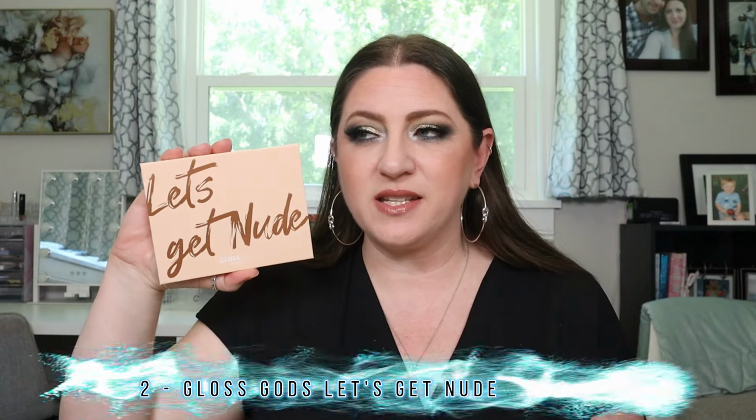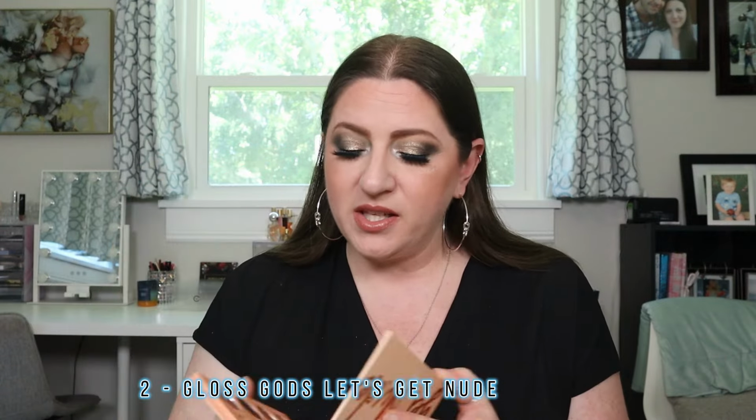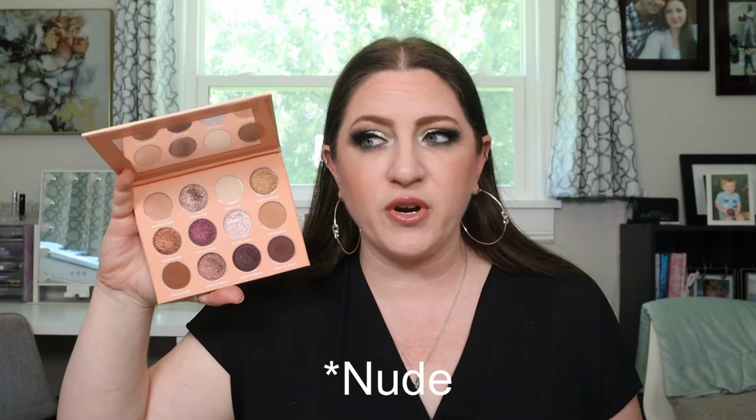This next brand, I don't have a discount code, but I do have a link to my storefront where I included some of my favorite things from this brand. This is from Gloss Gods. It's the Let's Get Nude palette. This, I believe, is their newest release. This is my favorite neutral palette of all time.